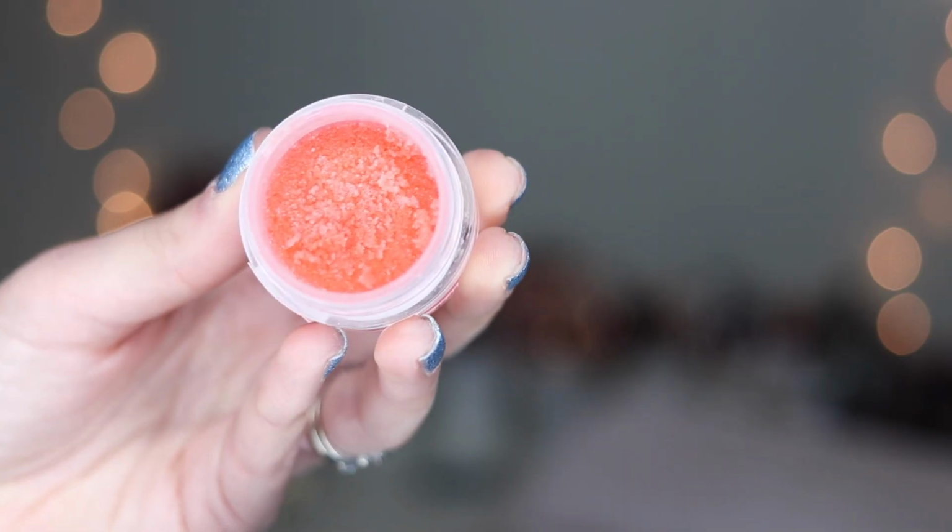Oh my gosh, it's like legit orange. Ooh, it smells so juicy. I am so curious. Ooh, it feels hard. That's interesting. I'm wondering how this is going to be compared to other lip scrubs. Okay, let's see. Ooh, it smells really good. And it tastes good too.